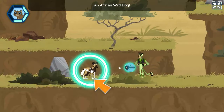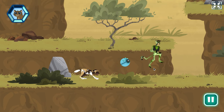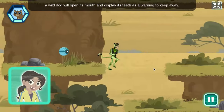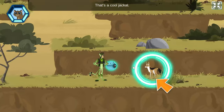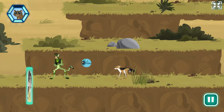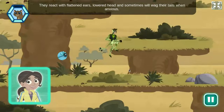An African wild dog! Hi, buddy. Have you seen a lost kitten? Scan to learn more. This is an aggressive behavior. With their ears laid back, a wild dog will open its mouth and display its teeth as a warning to keep away. Whoa! Oh, that's a cool jackal. Hey, have you seen a lost kitten? Scan now. This jackal is afraid. They react with flattened ears, lowered head, and sometimes will wag their tails when anxious.